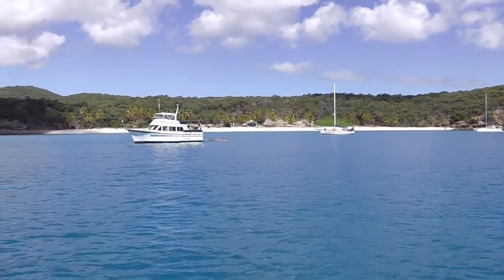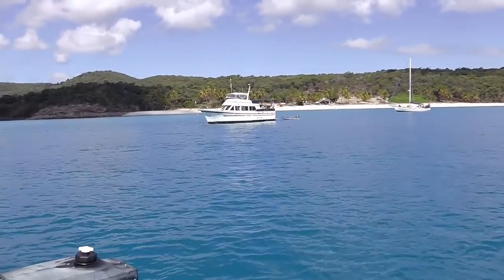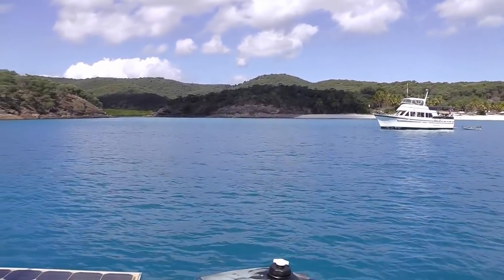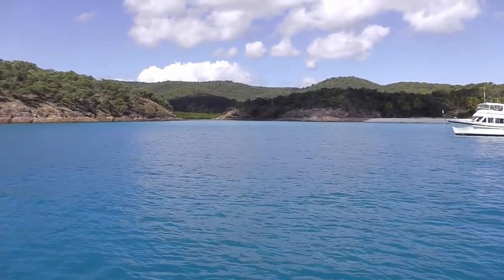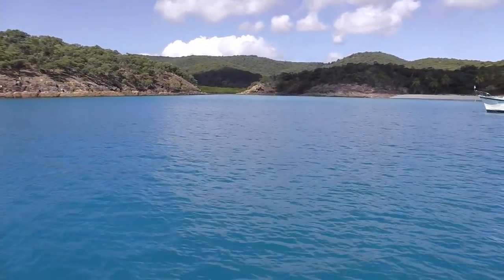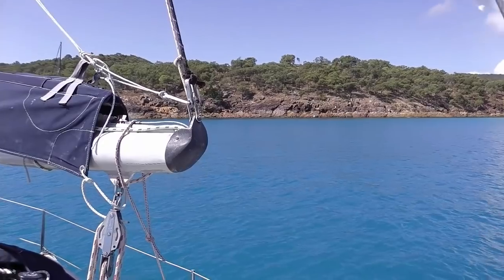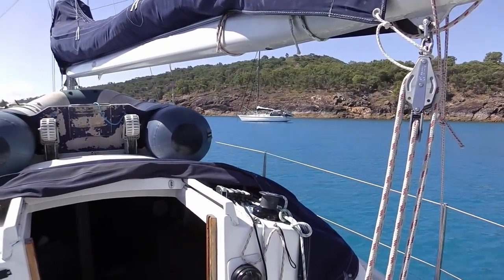Percy Island hut over there. I'm rolling already. It's a worry. And there's the creek. I could go in there and dry out, but it'll be like midge heaven. I'm looking under the boom. Got a boat in front.